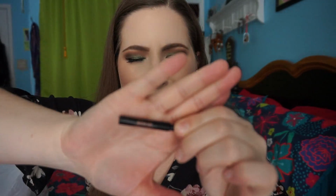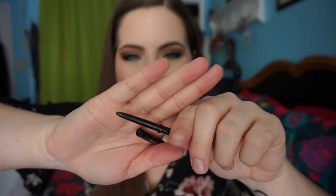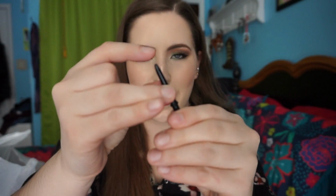little sample of the Anastasia Brow Wiz, and this is in medium brown, I believe, and it's super tiny. So as you can see, it's like that, and it only came with like this much product in here.